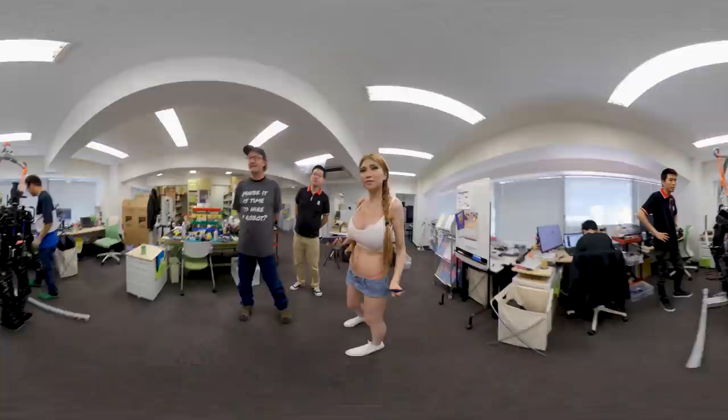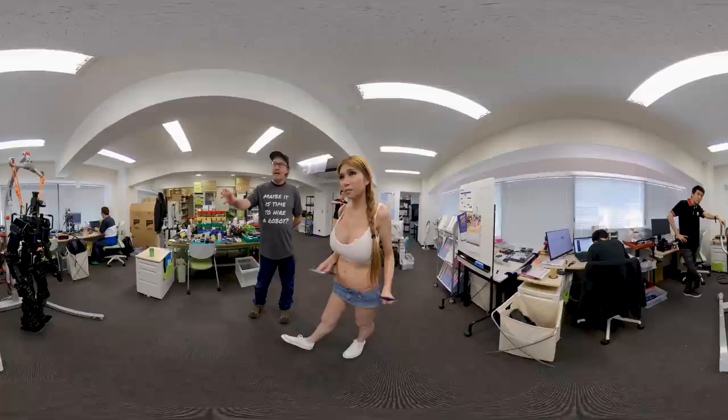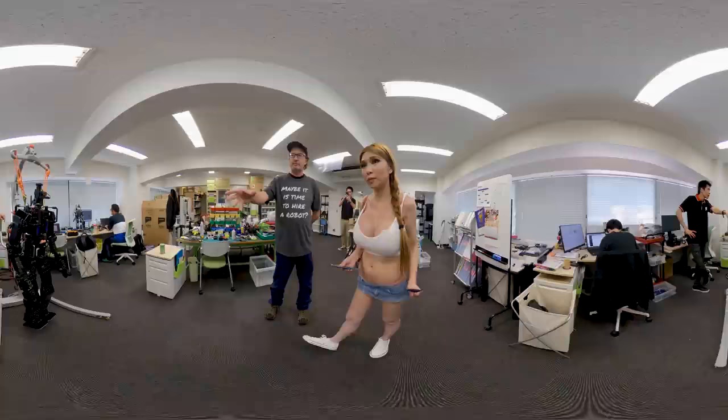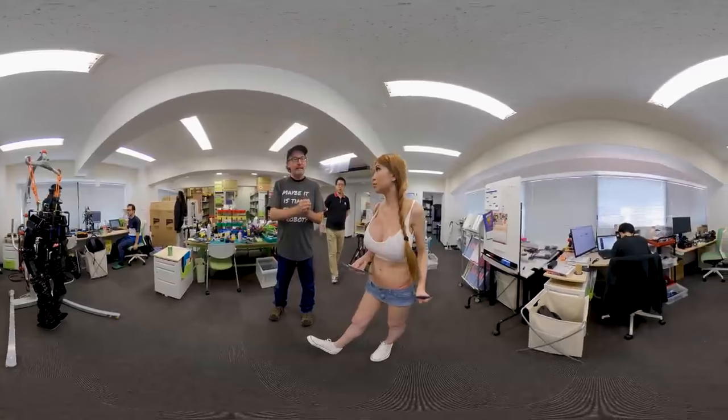Sure. Oh, so this one, what are they going to use it for? This was a product. This is like the third version of Thor Mang. So it started with the DARPA Robotics Challenge, and this is the result of Robotis working to create a humanoid robot. It has many different applications. Like I said, you remember when the Japanese power plant went crazy?